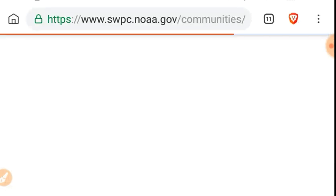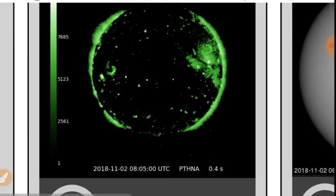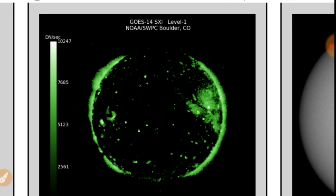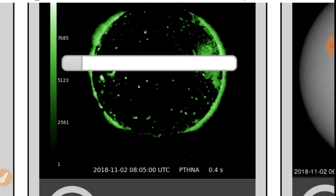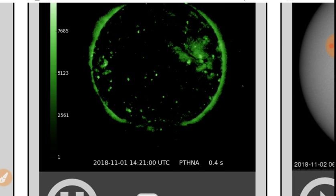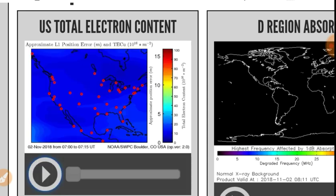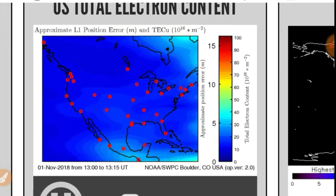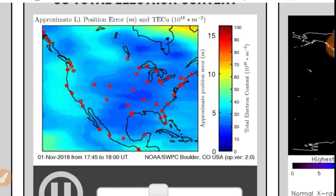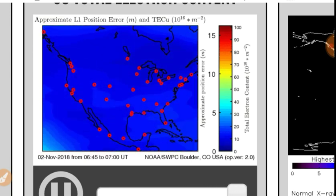Look at the Space Weather Enthusiast dashboard. Here's your GOES X-ray imager. Not a lot going on there. A little bit of activity rising, but very low levels of activity. Here's your total electron content. Going to show up very low. And not expecting to have any position errors. Very low electron flux.